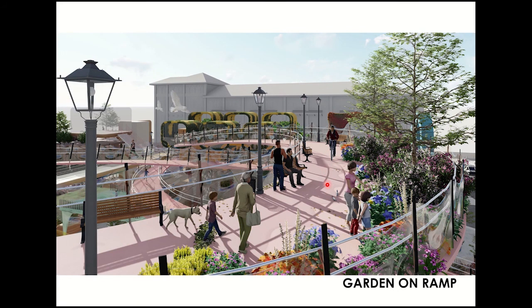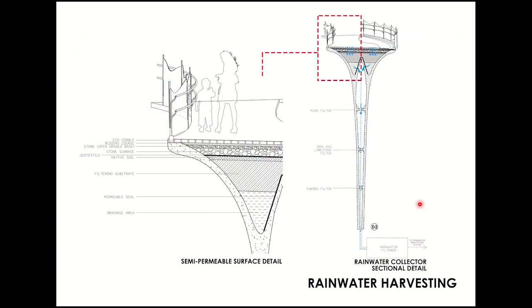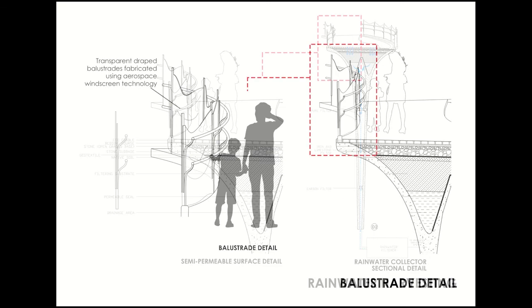I dedicated it to gardens on the ramp so people can have a short break to enjoy the scenery, to enjoy the views of Taiping. Then it will be supported by this column cutting through it. It's actually a rainwater harvesting system with semi-permeable surfaces on top of it so rainwater can pass through.